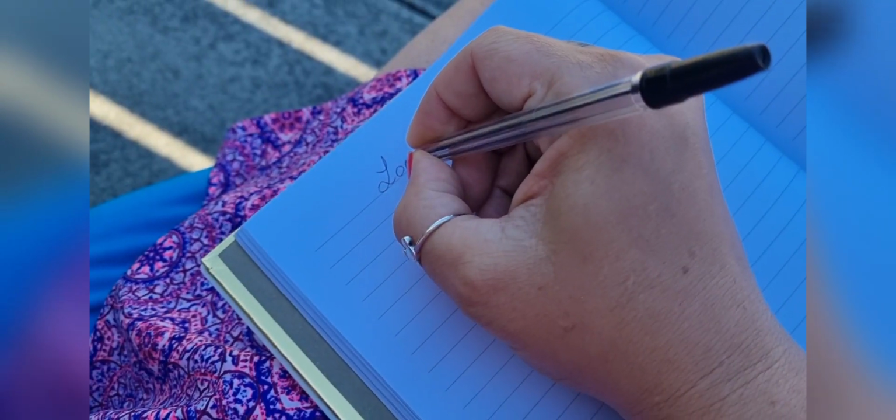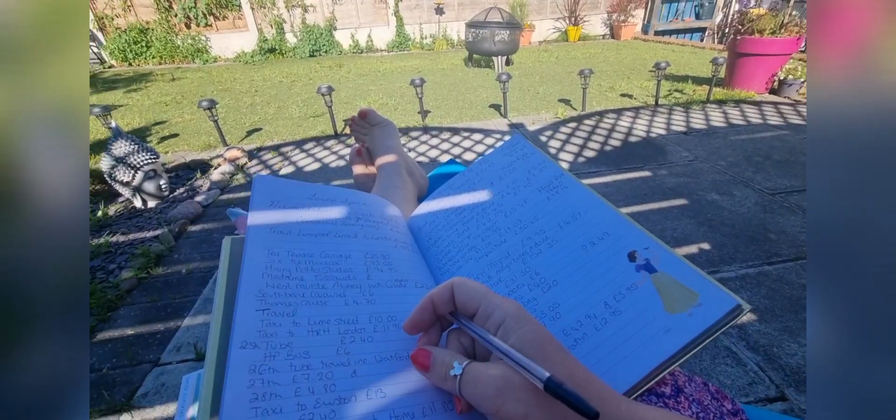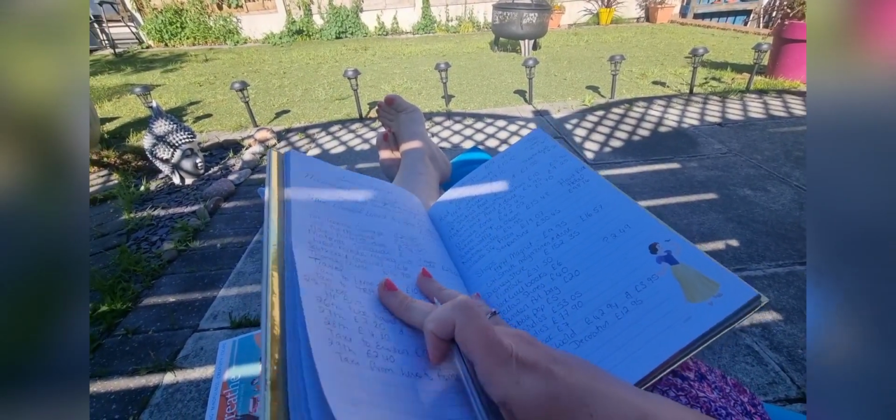And then hopefully when I have added everything up, I will be able to offer some hints and tips about how you could do it differently and how we would probably do it differently next time we visit. I've got my trusty book, I've wrote everything down and I've split it into sections.